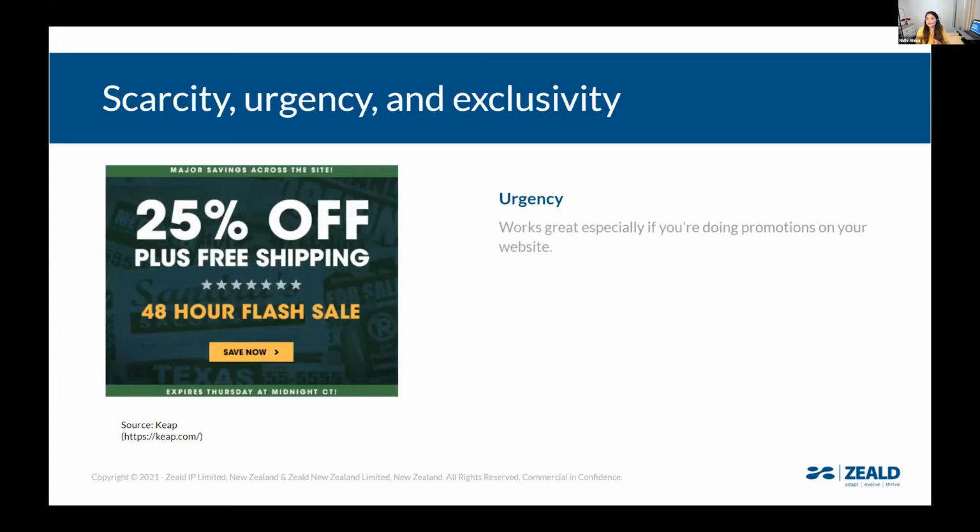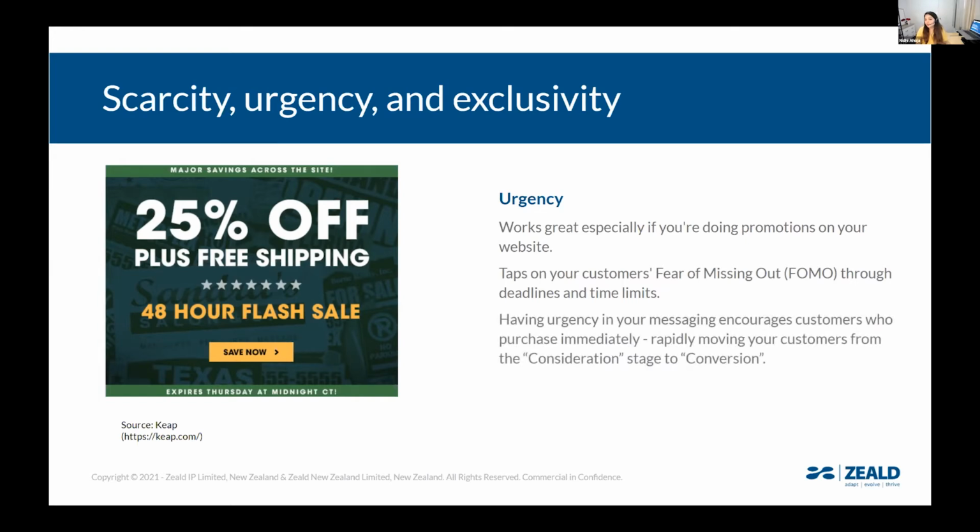Urgency. Urgency works great, especially if you're doing promotions on your website. Like with scarcity, you can say only 2 left in stock, only 3 left in stock. But with urgency, if you're promoting some discounts, you can tap into your customers' fear of missing out through deadlines and time limits. Having urgency in your messaging encourages customers to purchase immediately, rapidly moving them from the consideration stage to the conversion stage straight away. Like a 48-hour flash sale here.